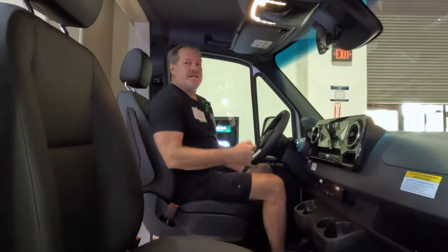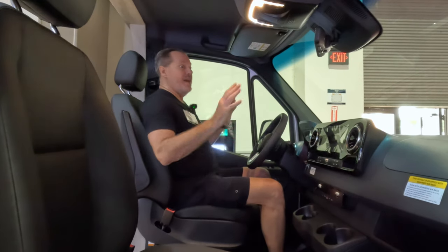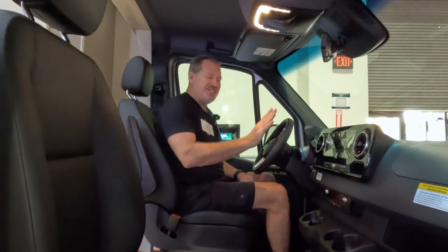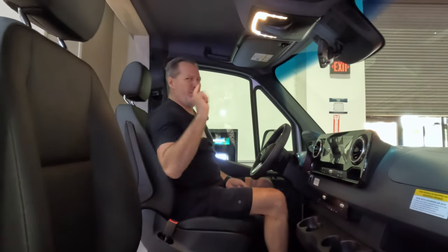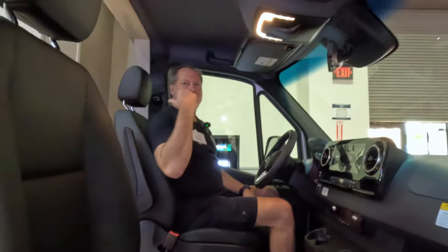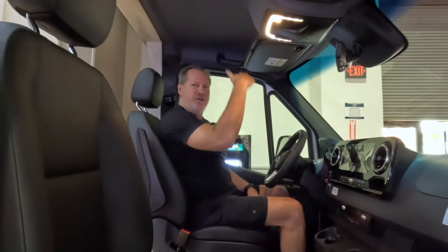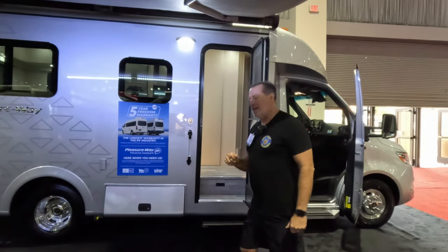The Plateau XLTS is built on a Sprinter 3500 chassis. This is identical to our Class B van, at least the driver's compartment from here forward is. We love the Mercedes, almost everything about it, except for the crosswind assist, but we're not gonna get into that now. But we love it, it's a great driving position, it's very comfortable, and as you can see, there's plenty of room behind the driver's seat for you folks that are not vertically challenged. Let's take a look inside the Plateau XLTS.